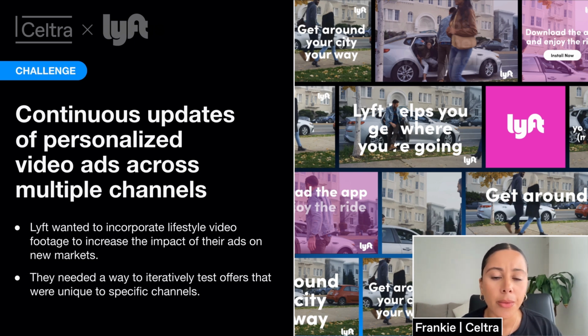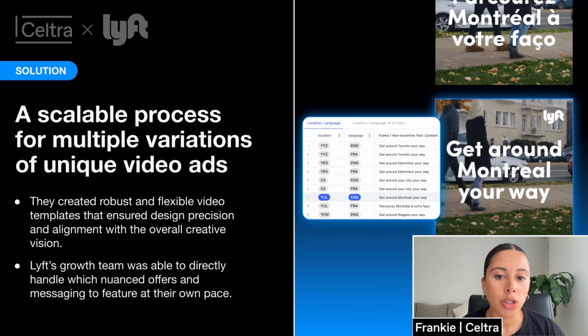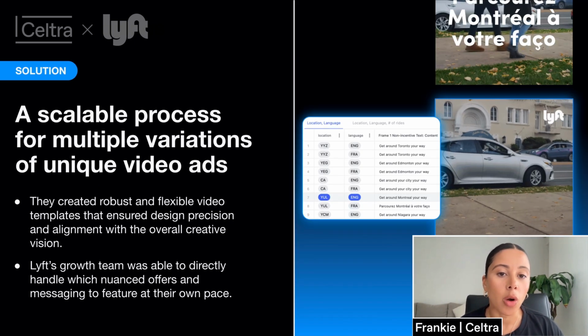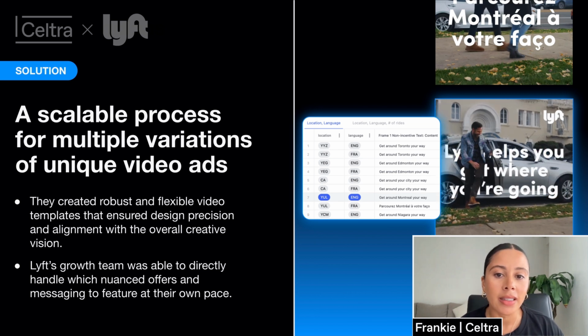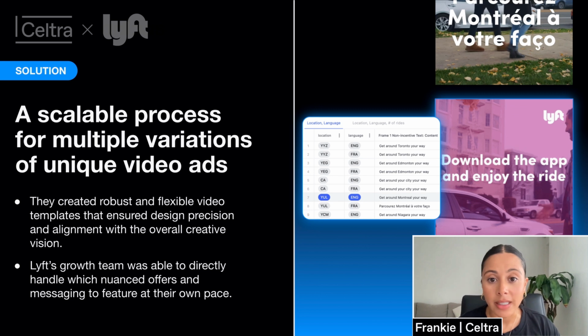And so they were looking for a way that they could produce video content at scale, be able to change those offers, but also make sure that they were impactful enough to capture users' attention. And so by working with Celtra, they were able to produce a ton of on-brand unique video ads using Celtra's flexible design templates.